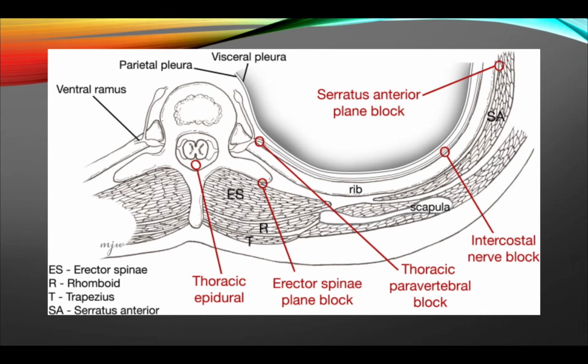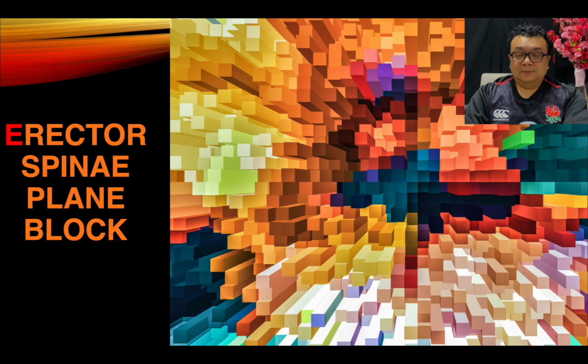So this diagram shows the different sites of the block. For example, the intercostal nerve block is blocked around here, more lateral, and then the thoracic epidural is direct to the epidural space, and for the erector spinae block, we block at the erector spinae. So our aim is that the local anesthetic will flow into the nerve. So for the thoracic, I will talk a bit about erector spinae block.